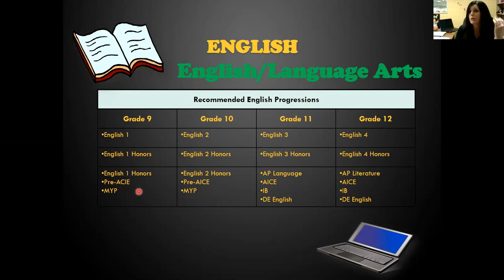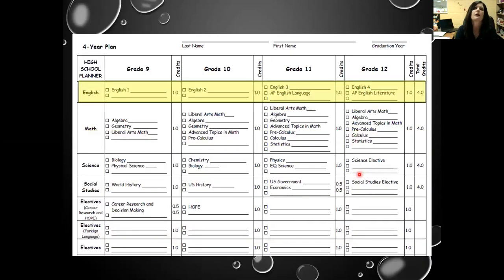All right, so 9th grade, you see, you're going to be taking some form of English 1, whether it's regular, honors, or maybe a pre-AP class if they have them, and then all the way through. So it goes all the way across your 4-year plan. You could even check, yep, I know I'm going to take an English 1 class. You can jot down, oh, I want it to be advanced or honors, or nope, I want it to be regular.